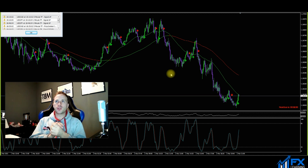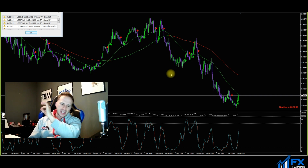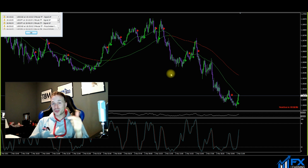For example, if you take 9 trades, okay, at a 10 pip stop loss, over 9 trades you've lost 90 pips. But if you then take one trade and it goes off to hit your 200 pips, you're still up 110 pips. So that is why this strategy is so powerful.